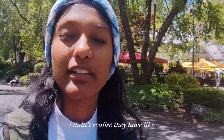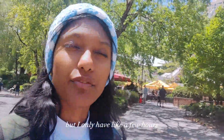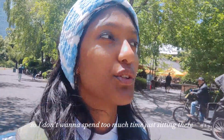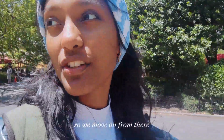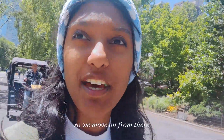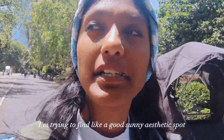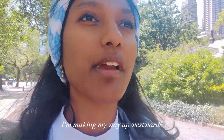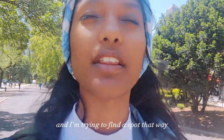This place was so cool. I didn't realize they had restaurants and everything inside the park. I would have eaten there, but I only have a few hours, so I don't want to spend too much time just sitting there. I want to enjoy the park, so we move on from there. I'm trying to find a good sunny aesthetic spot. I'm making my way up westwards and I'm trying to find a spot that way.